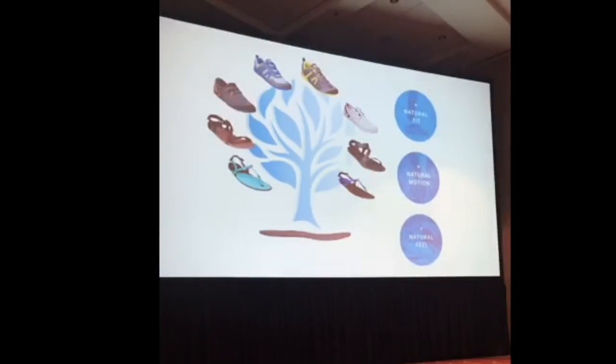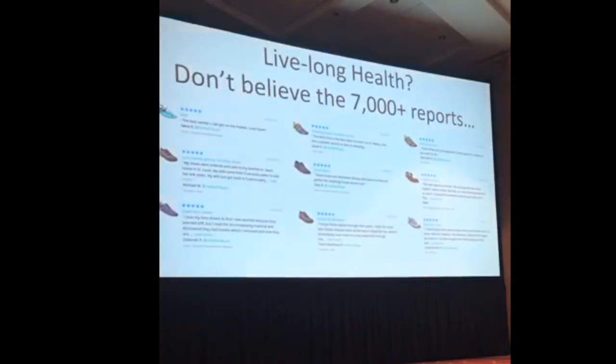So that design carries through all of our products. We do performance and casual shoes and sandals that people use for everything from taking a walk to running, hiking, running ultra marathons. That crazy little pair of sandals at the very far right there. We had a couple who ran a 256K stage race across Madagascar with a pair of those. Not a problem. So let's talk about the health part.